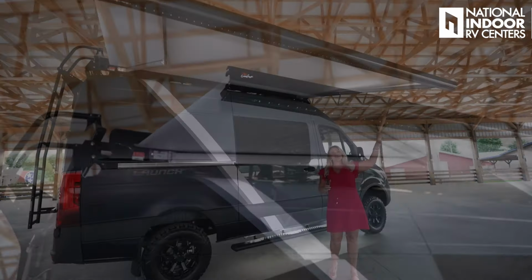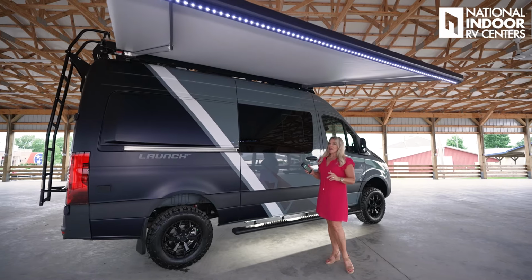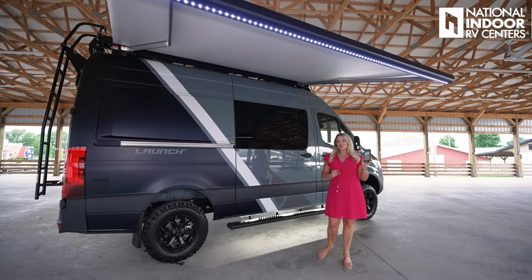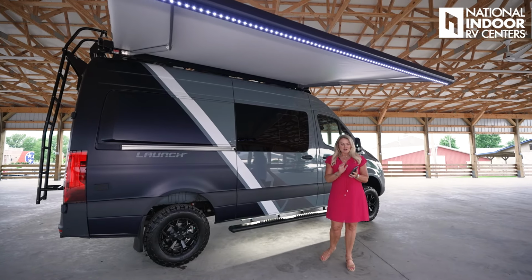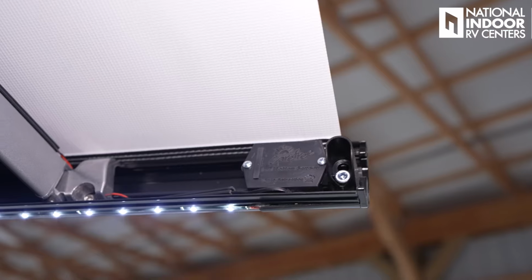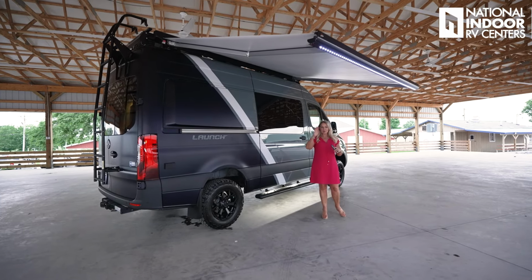So now that I've fully extended my awning, I can go ahead and turn on my awning light. I extended the awning and turned on the awning light all from the app on my phone, which is pretty cool. I can turn that step light on and off from here. So I've got my exterior lights and my interior lights. This also has a shake sensor on it, so if a big wind comes along, it will retract.